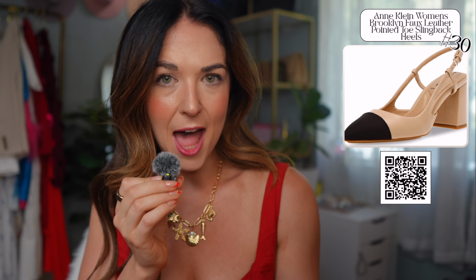A couple shoes that I saw, these Anne Klein slingback heels I think are so fun. They're very Chanel-esque. If you love that cap toe Chanel slingback look, but you don't have the budget for Chanel, these ones are gorgeous. They're a little bit higher than the Chanel ones are, but I think they're still so chic.